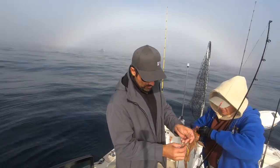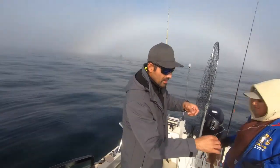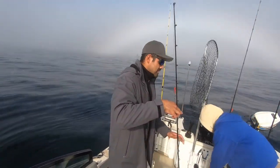Regular setup, shrimp flies. We got a 8 ounce weight, and then we're putting a whole squid on the top. It bit on the whole squid, so we'll keep adding squid and see if we can get more.